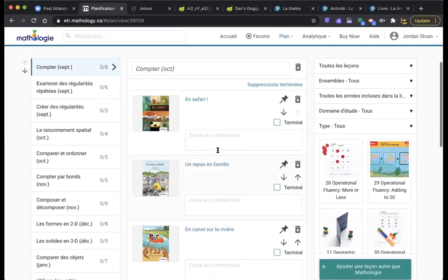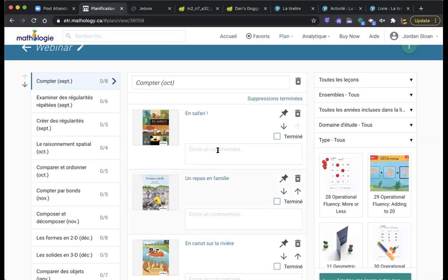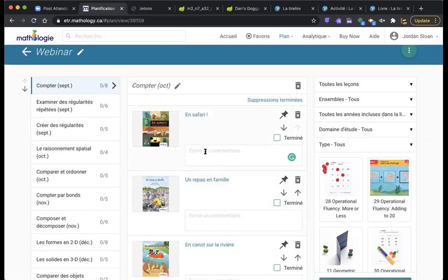So there are 3 little books on here. I don't know that I would ever get through 3 little books in half of a month, in 2 weeks. It takes about a week to really get into the little book, but I might want to keep them all on here and write a little note to myself saying, this year I'm trying A Safari and this is a great one.